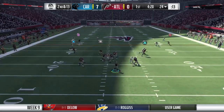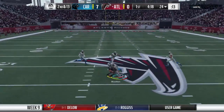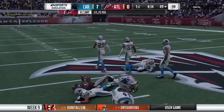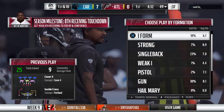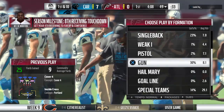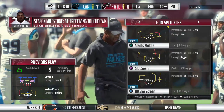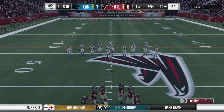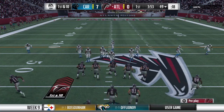They're going to look to throw. Going down the middle, and it's complete. And he takes this one just shy of midfield all the way to the 49. A really nice gain of 25 yards. So after that big play, let's see if they can catch their defense maybe on their heels.